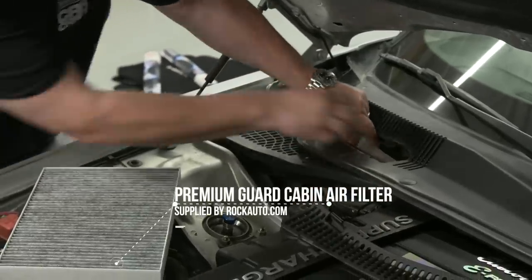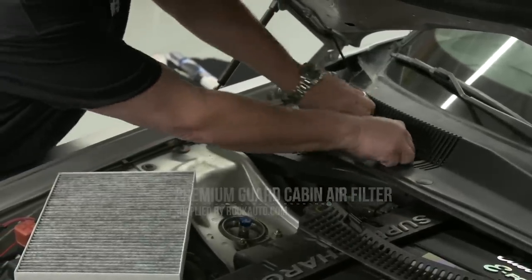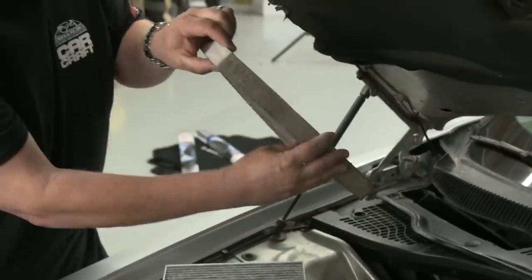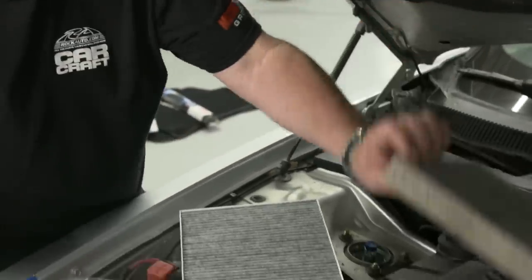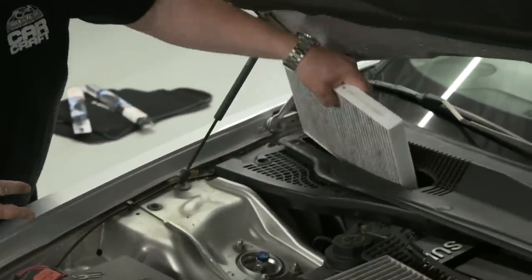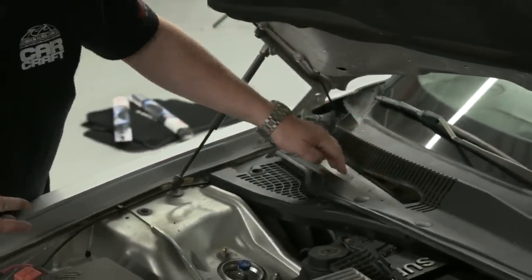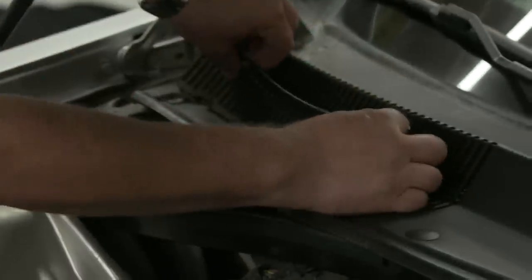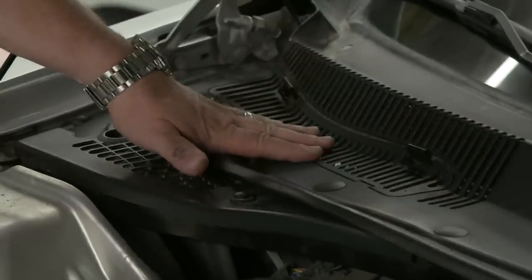And this one, whoa, look at this. It's got a date on it. February 18th, 2015. Well, I'd say it's about time to get replaced. Put it right in there. You got to pay attention to the direction of the flow. Put it on like that.